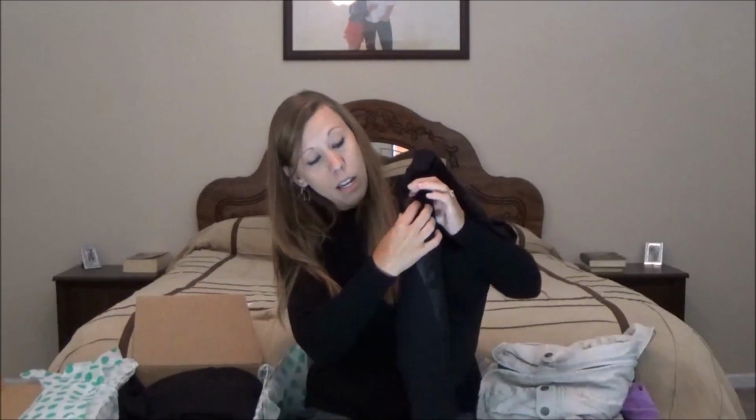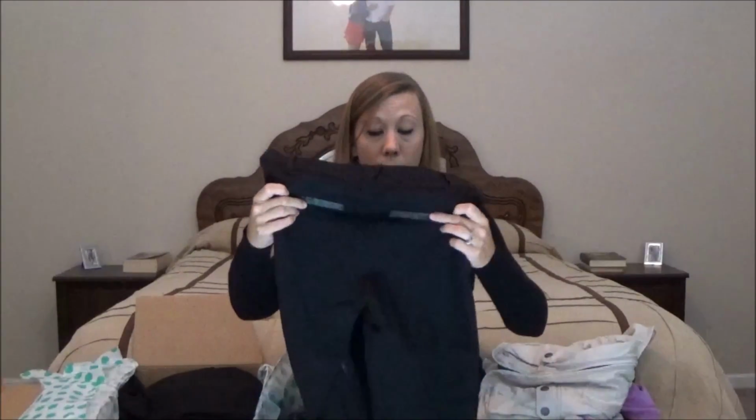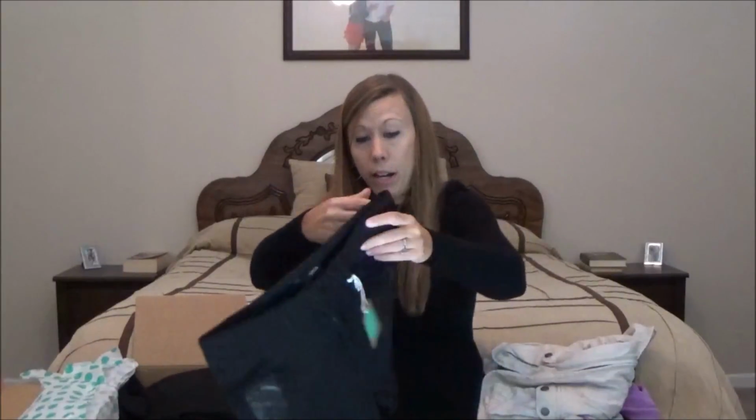And then they have an interesting leather side stripe, but it tapers off. So it starts up here and it tapers down. So that's an interesting detail. And also leather here just at the top of the pocket in the back. These don't actually have any real pockets. That gives the illusion of pockets, but it does have a button front and zipper.